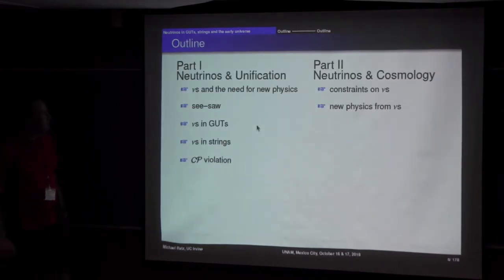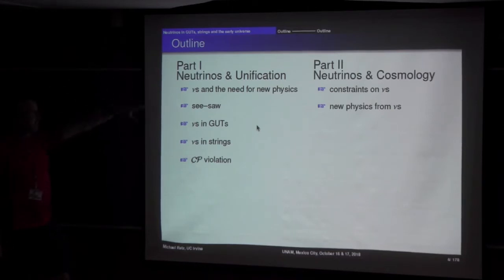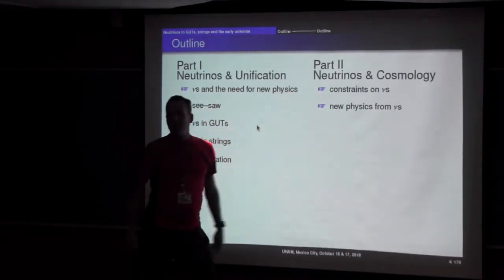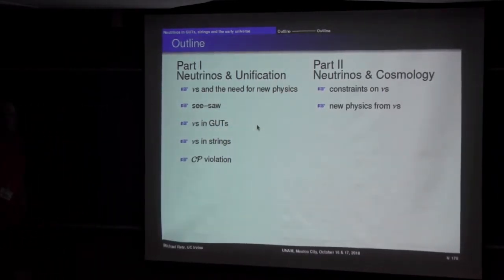Good. So there will be two parts of this talk, but I'm not going to discuss all of this in this lecture and all of this in the second lecture. There will be a different splitting, depending on how things go.